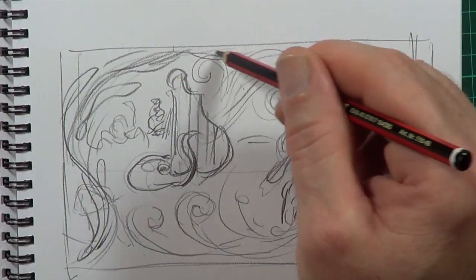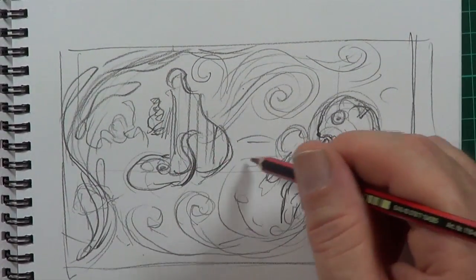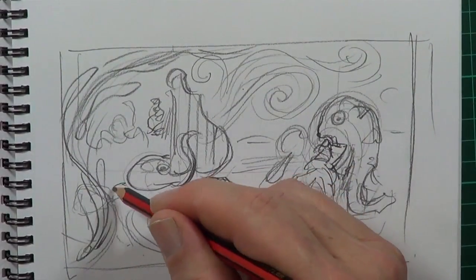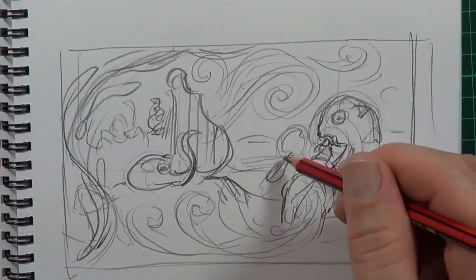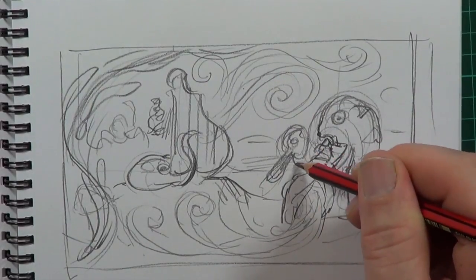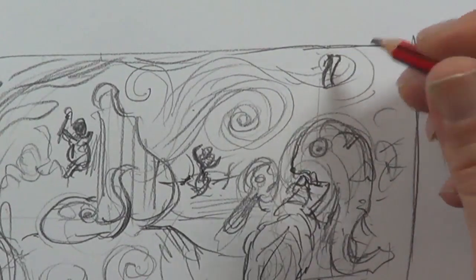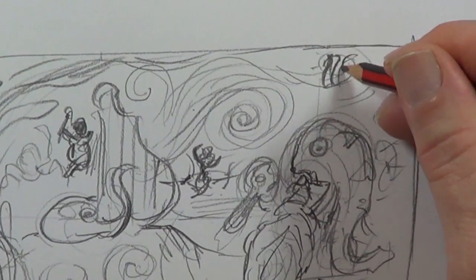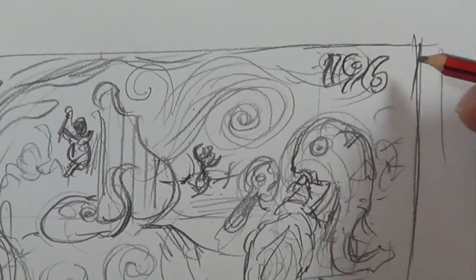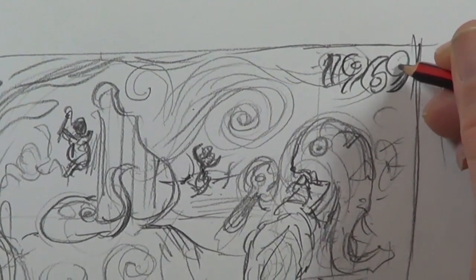So it looks like there's 1, 2, 3 things happening. This is in the foreground. Back here more, he might be sitting on a rock actually, slightly elevated. So back here you've got another fish blowing a horn, blowing a shell. I might pop down some funky lettering here. It must be about 1969, I'm guessing, might be 60, might be 71, 70. Well, I'll find out.